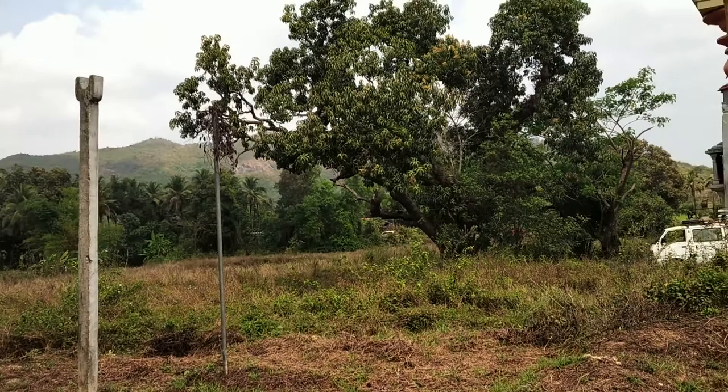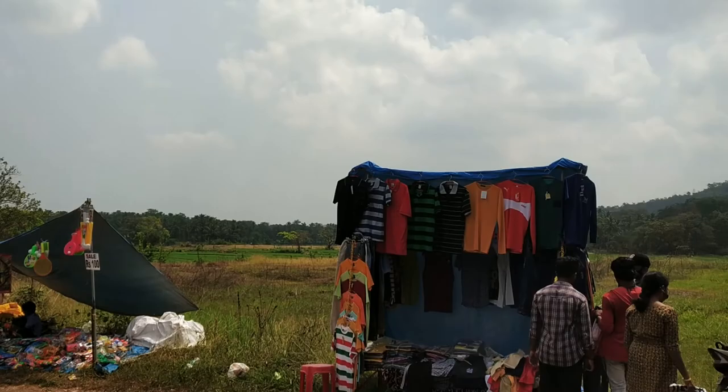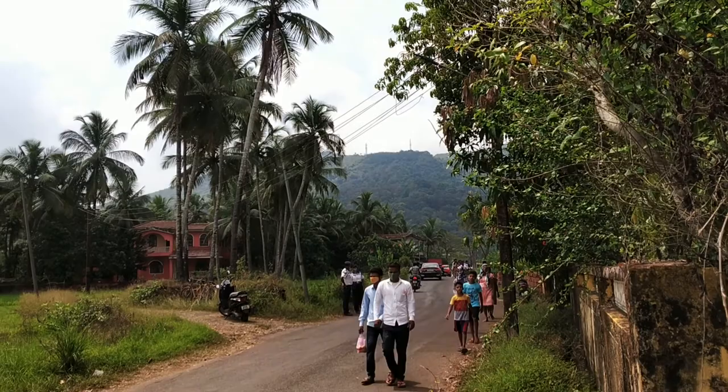We'll be starting the journey of Shree Chandreshwar Buthnath temple from Paroda. This is Paroda. This is the opening gate. And this is the hill where the Chandreshwar Buthnath temple is located. It is actually three hills beyond. You can see a bird's eye view.